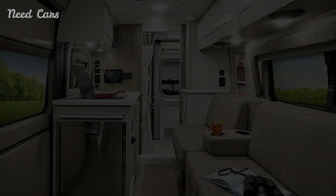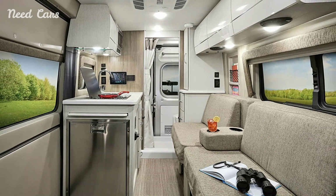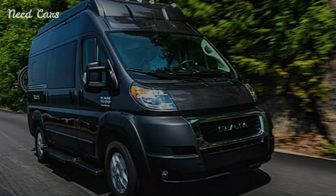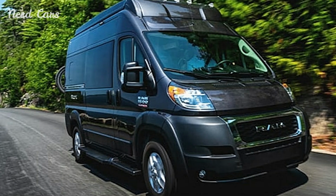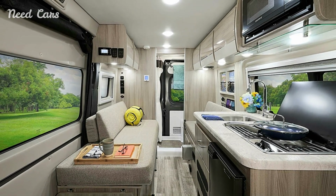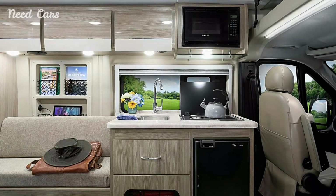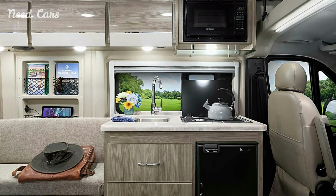Equipped with advanced technology, the 2025 Scope ensures connectivity and convenience. It includes a touchscreen control panel for managing various van functions, including lighting, climate control, and monitoring the power system. The van is also outfitted with solar panels and a robust battery setup, allowing for extended off-grid adventures. Connectivity is further enhanced with USB ports, power outlets, and optional Wi-Fi capabilities.